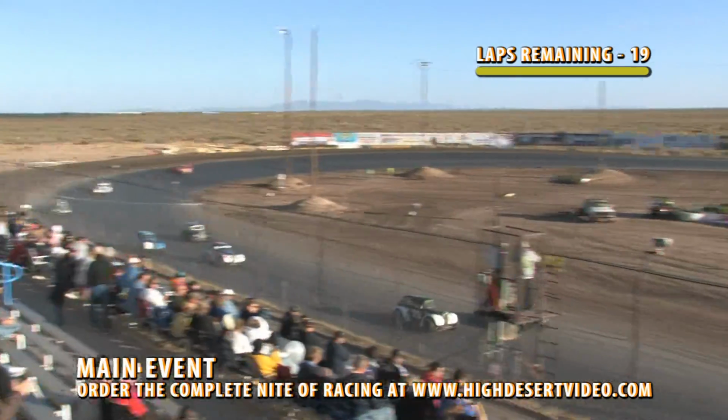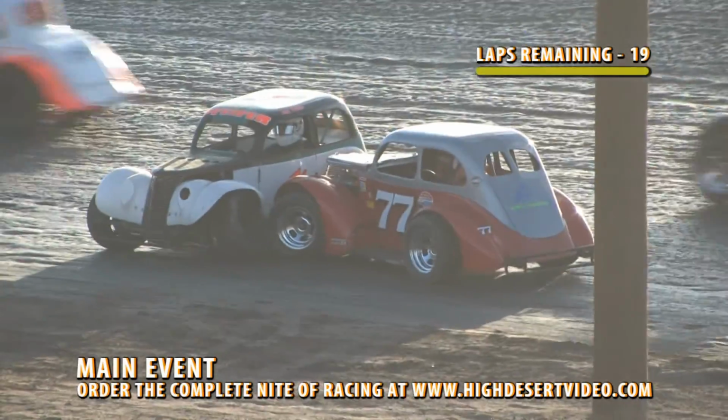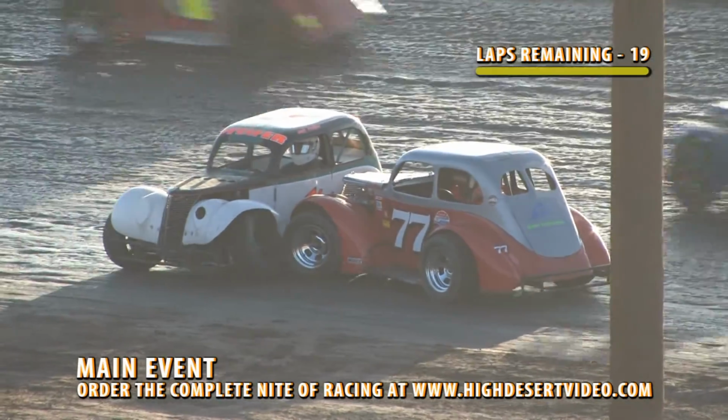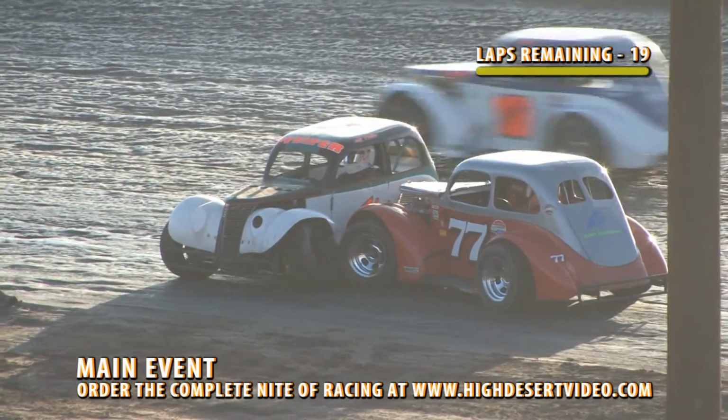So the 77 of Manny Baca parked into the driver's door of the 4 of Jeff Pfeiffer, it appears, over in the bottom of turns 1 and 2. The caution waving again. The battle up front, already a good one: the 43, Kurt Barnett, the 21 of Alan Gaddis, the 36 of Zach Powell.